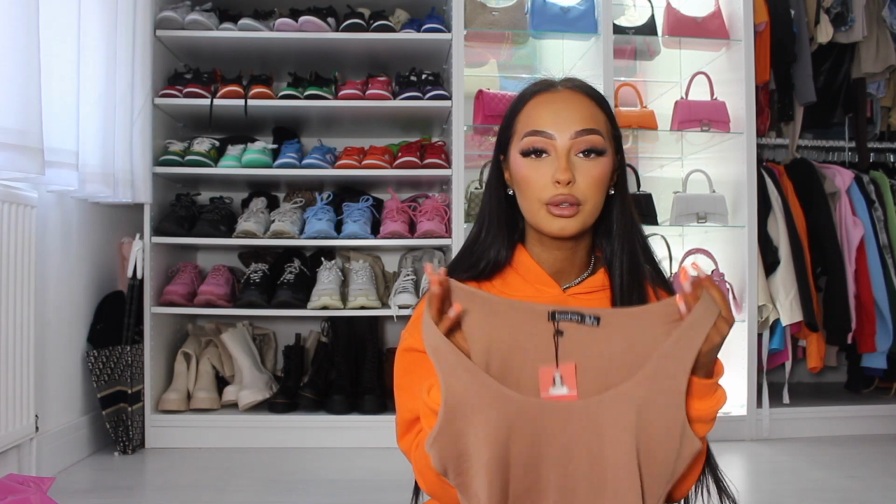Thought with beige flares, maybe white shorts, especially with them wedges that I showed you earlier, I think that would look really, really nice together. Boohoo have so many bodysuits and their double lined ones are so good, not see-through and really good quality. So if you're looking for a bodysuit, always search for double lined.